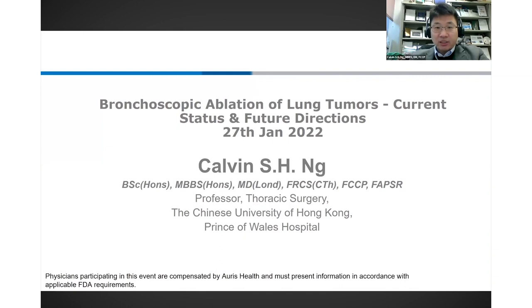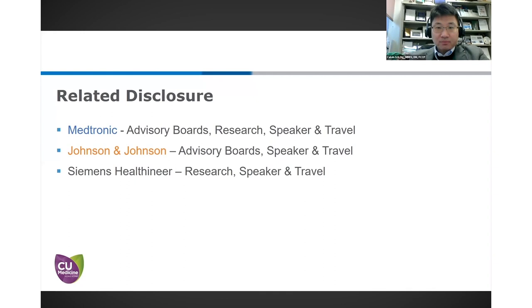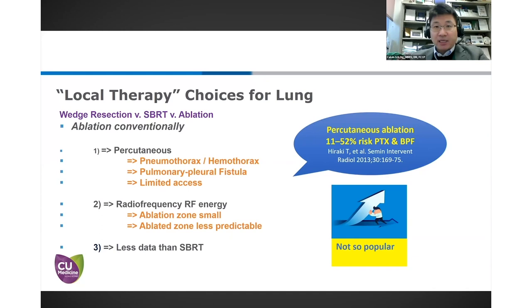These are my disclosures. So, ablation, basically, as you well know, is a kind of local therapy, and it's often pitched against SBRT or even surgical wedge resection. Conventionally, most of the data is from percutaneous approach using radio frequency energy, and in general, there's much less data than SBRT. So, often, in MDTs, we'll be discussing patients not suitable for surgery and sending them for radiotherapy.